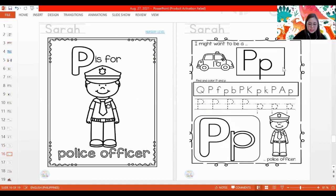Now, let's have the police officer now. Teacher wants to use color blue, but remember, you can use a different color. Trace your name first. Let's trace the word police officer. In the bottom, use your marker also. Police officer. And now, it's time to color. I'll start with my capital letter P, and then I will be coloring my police officer. So if you can, try to color inside the black lines, okay?